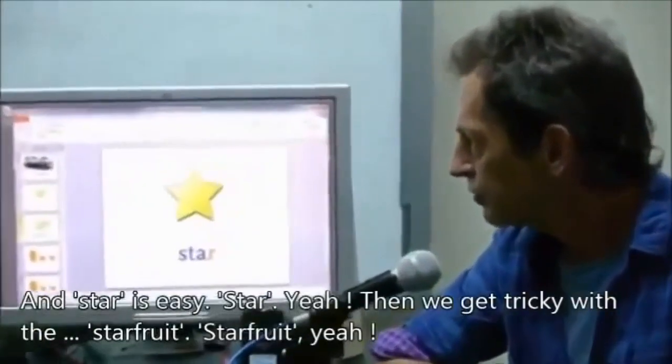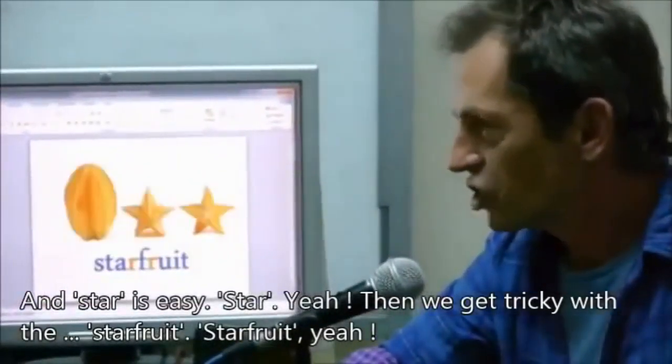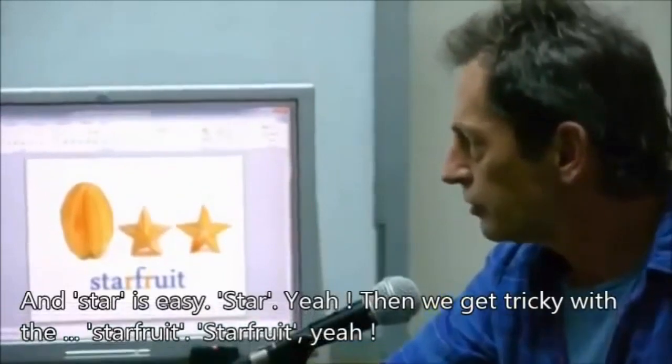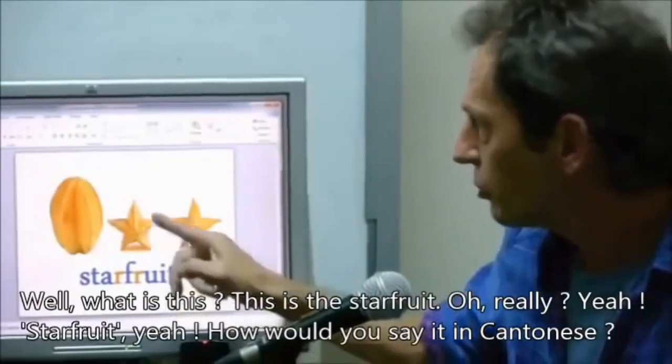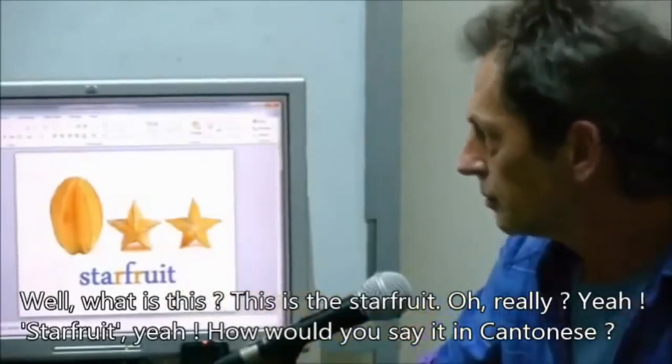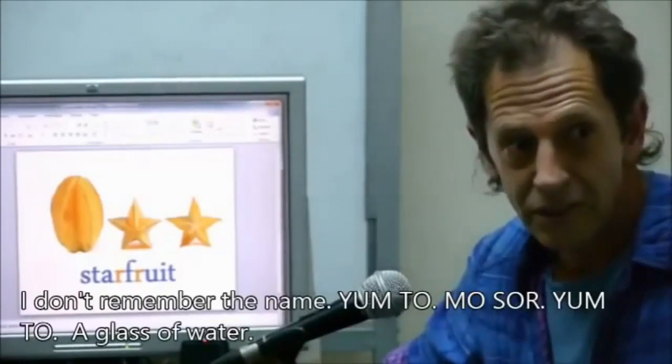And star is easy. Star. Then we get tricky with it. Star fruit. What is this? This is the star fruit. Oh, really? Yeah, star fruit. How is it in Cantonese? Singor, is it? I don't remember the name. Yang Tao.